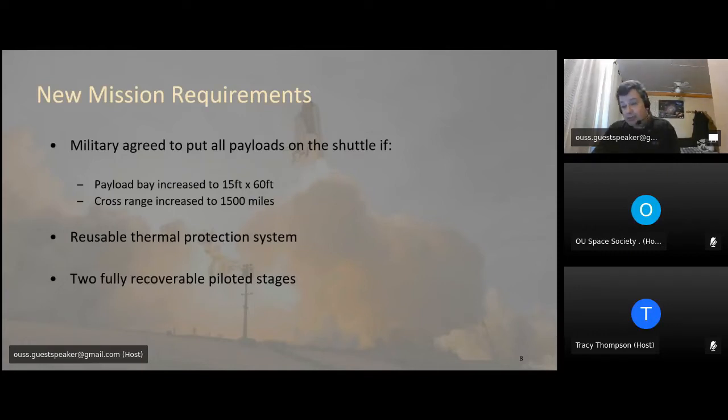It needed to have a reusable thermal protection system and 2 fully recoverable piloted stages, because they wanted to make this cost effective. The idea for the space shuttle was they had visions of it doing loads and loads of launches a year to make its money up.